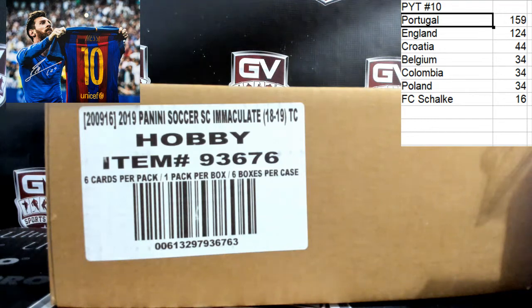Enjoy your sports cards here. We're doing a case of 2018 Immaculate Soccer here, guys. Good luck, good luck. Appreciate the fill on this one. PYT number 9.